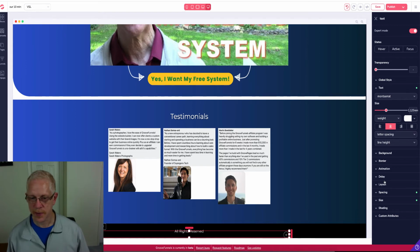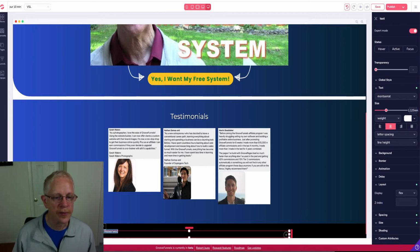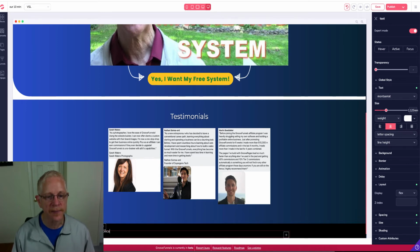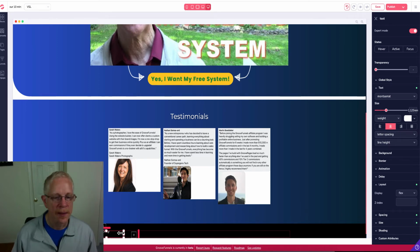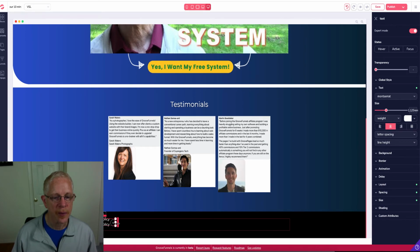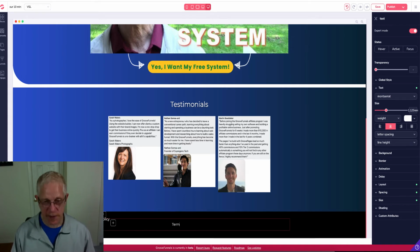And we could do a little bit of layout here, so that instead of all rights reserved, we're going to put our privacy policy. Remember, you have to have these things in your pages. Privacy policy. Let's copy and paste this one. So now we have another one. We'll put that in the middle. And this time we're going to make this one terms of service.